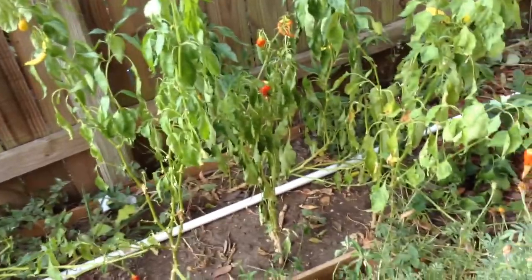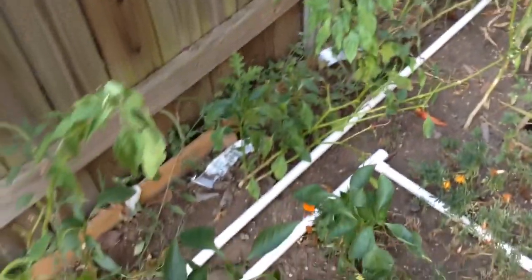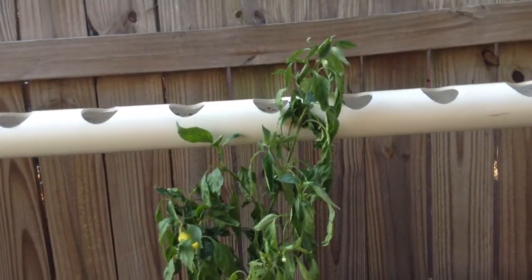The peppers are all turning red on them, and they're banana peppers, if you forgot. We go with these, more banana peppers. This one's actually right here, about 5 feet tall. It's kind of cool.